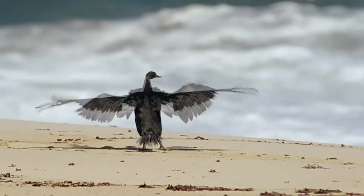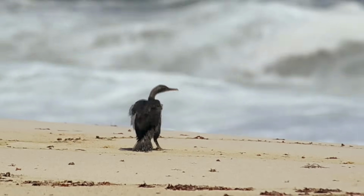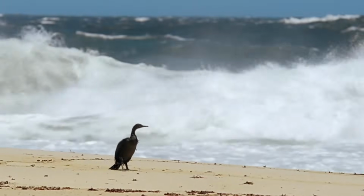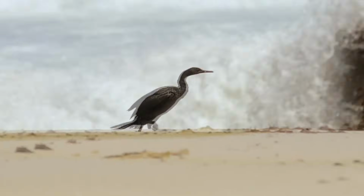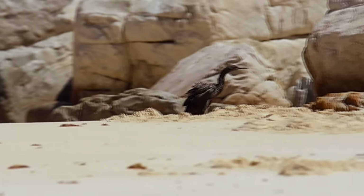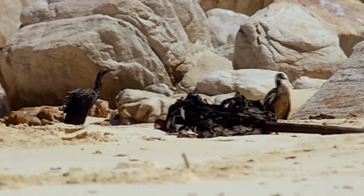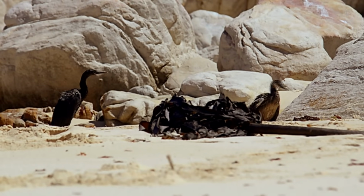The surf and the gulls claim a number of victims among the young birds. But many survive. And as soon as they're strong enough, they will reach for the skies and start their own lives.